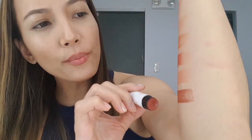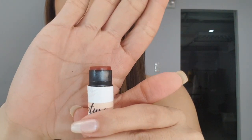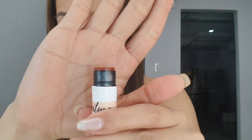I just want to point out that the reason the swatches are not like one smooth line is not because of the color pigmentation. These are really pigmented lip balms. It's actually just because sometimes the very top sort of has a dip in the middle, and that prevents me from making one clean line. But I am gonna fix these and then post a photo of the line of swatches at the end of the video, okay? So let's get to what this looks like.